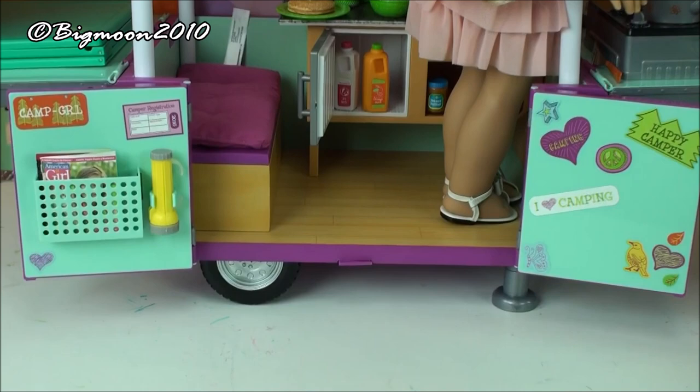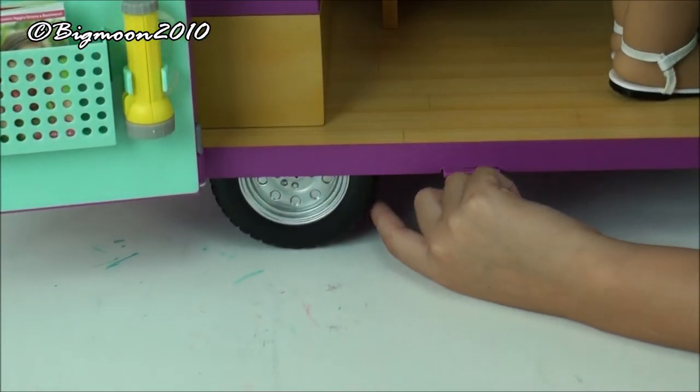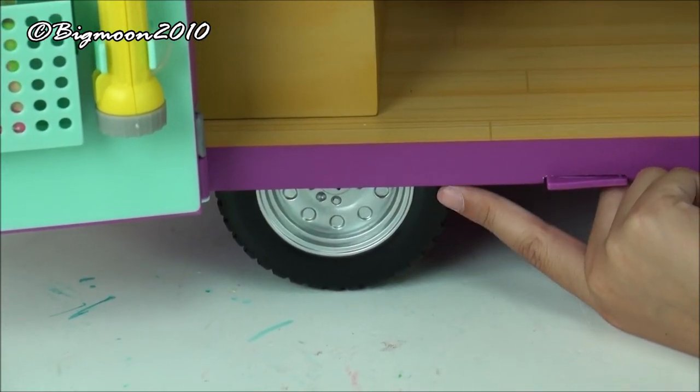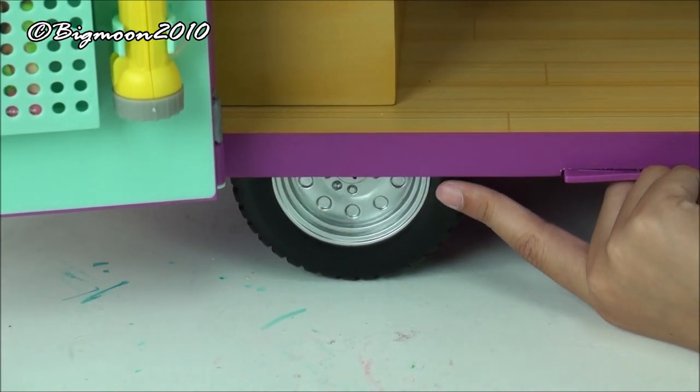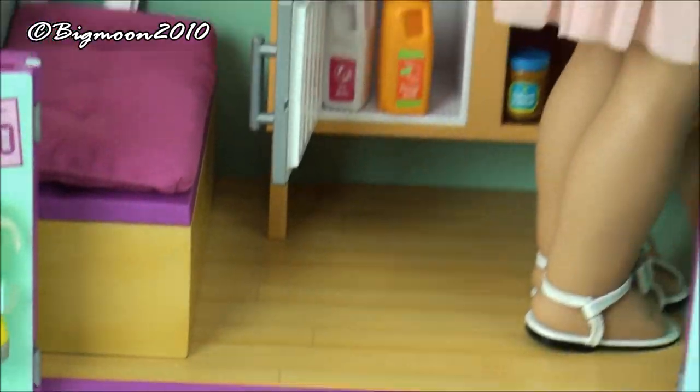The one thing that I don't like about this camper is that the wheels, or the tires, are only half, and it's not actually a real wheel that can move. It's just a fake one that just stands there.